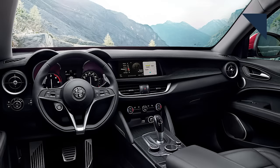All right, earlier in the show, we told you who the winners were for car, truck, and utility of the year. But on our most recent Autoline this week, where they were talking about the finalists, and in particular the Stelvio here, they were talking about how important infotainment systems have become.